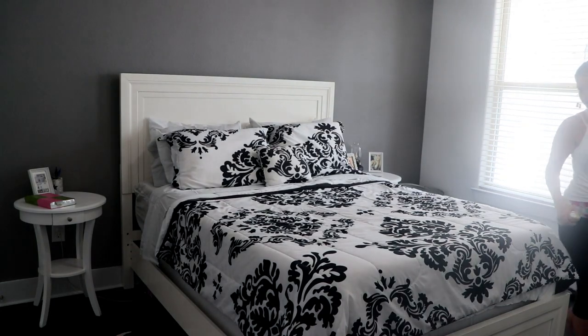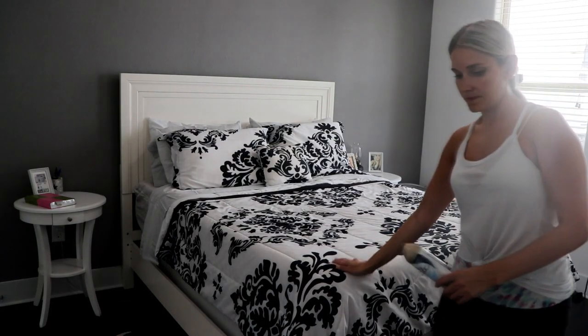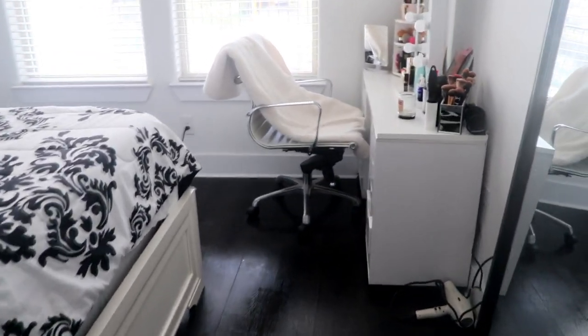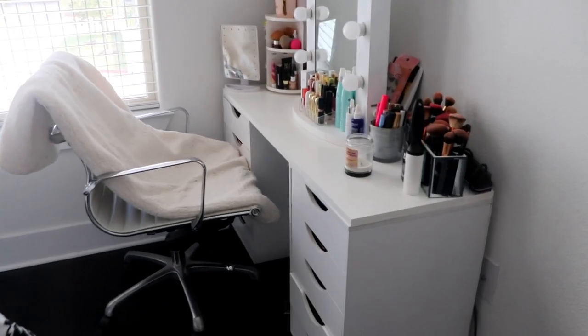But anyway, so I just sprayed my room down with some air freshener. And now we're gonna move on to the rest of the apartment. But now I'm showing you how nice my bedroom looks.